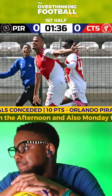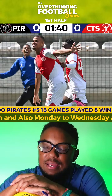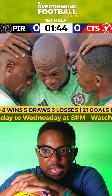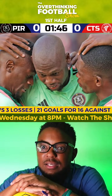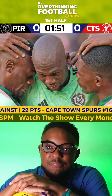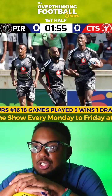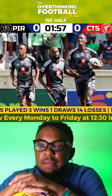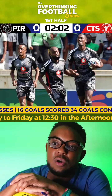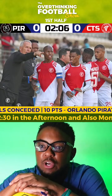I have said all season long that Orlando Pirates is a very emotional team. If you catch Orlando Pirates on the right day, you will catch 5. If the wind is perfect, if the crowd is making a noise and everything is going well, 5-0 is not a far stretch of the imagination. But it's when they face some tough games where you start to ask questions about the MTN8 holders. But that being said, it is a very good team.